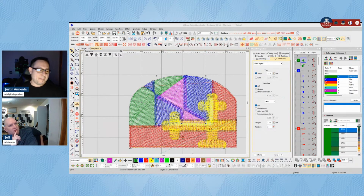I'm going to throw something else in here too, Justin, just because I'm having fun derailing you. When Justin opened this file in Wilcom, when you open the file, there's an option where you can open it as stitches only, where you'll only get one color per object, or you can have it break it and try to turn it into outlines. And you opened it so it tried to break it into outlines. Correct. Okay. Yes. I'm just throwing that out there.